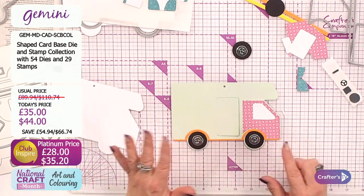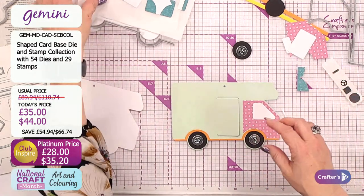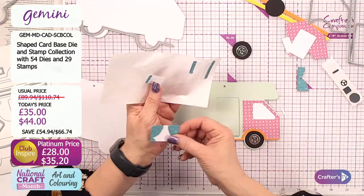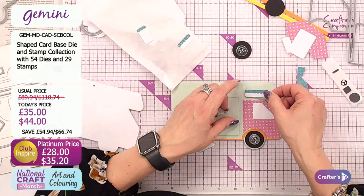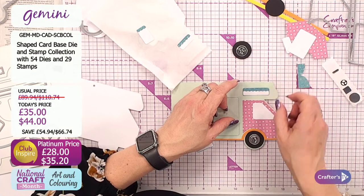And when you start to stick it together and see it come together, you can just see how fabulous it is. So again, we'll go in with that back window. I've got the side bits, I've got the top bit. This is where I'd be sleeping, above the top bit.